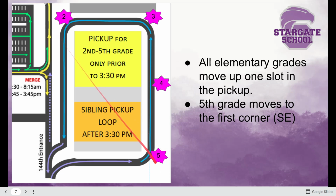The biggest change obviously is for first grade parents. You're going to be entering off of Washington to come in the main loop. Fifth grade parents are now entering off of 144th by 711, and you'll be entering into this loop here. Again, we will have signage.